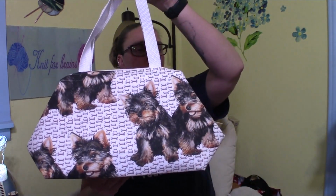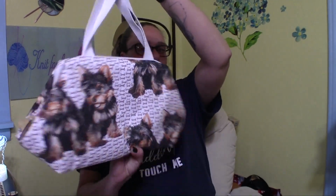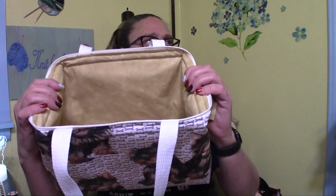And then this fabric, I only made wireframe bags in it. And I will say I won't be sad if one of them stays in the shop because I would love one. Guys, little Yorkies. Look how adorable. It has little bones. It is so cute. Let me open it up and show you the inside. Got a really pretty tan in there. And those, I have 3 of those.